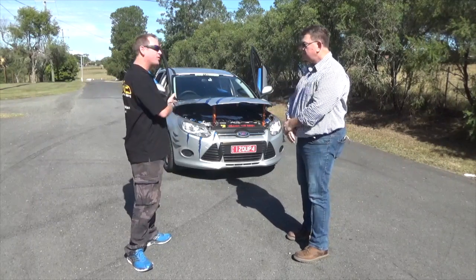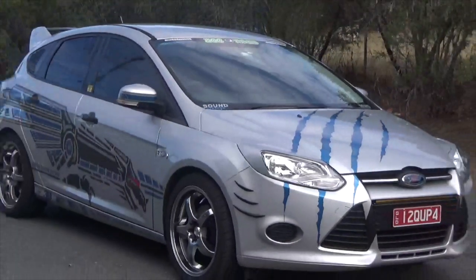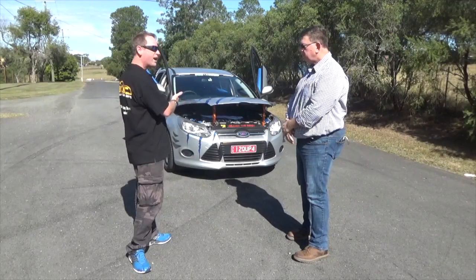Well, it's a 2011 Ford Focus, and I wanted to design the car around being young at heart and making everyone feel young and all that. So I invented the Dragon Focus.